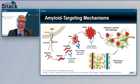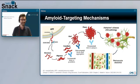So before we go on, let's talk a little bit about the basic theory behind what amyloid is doing to the brain in Alzheimer's patients. Wow, that's a big debate. So I cannot sum it up in 5 minutes. It would be an insult to all my colleagues, but let's try to be objective.